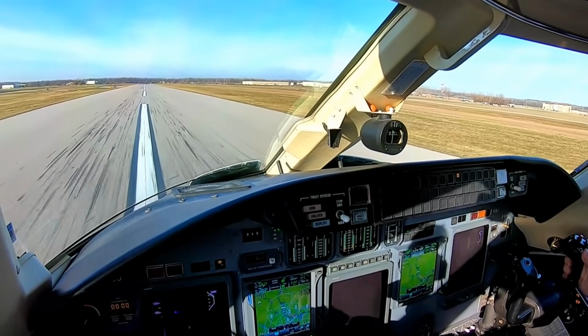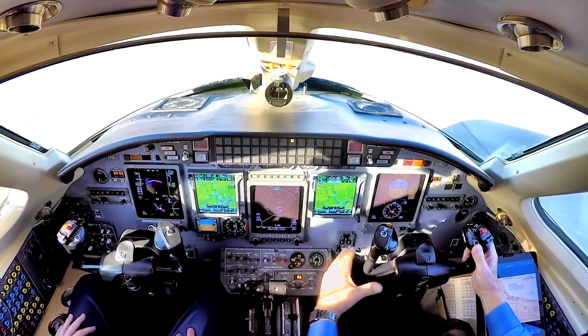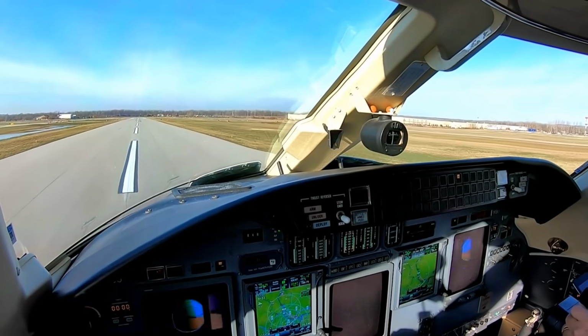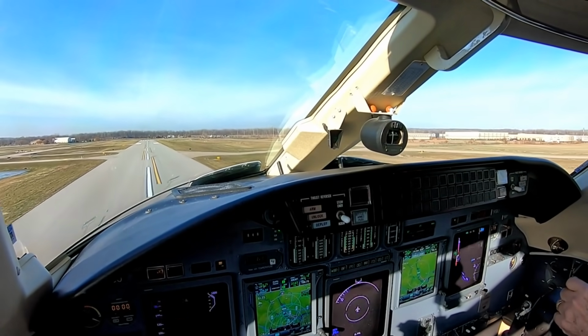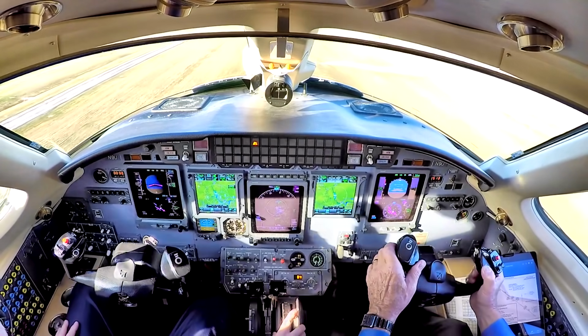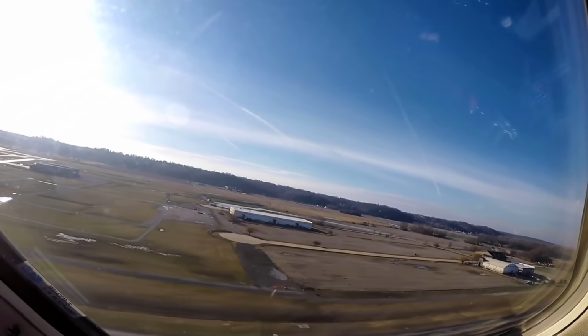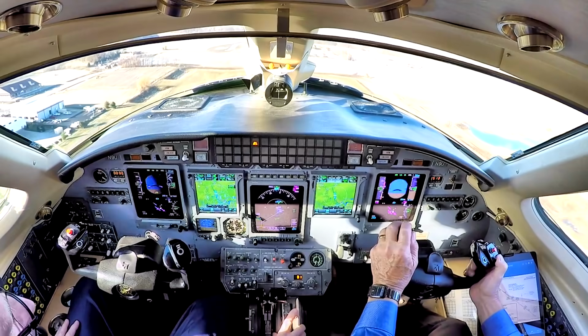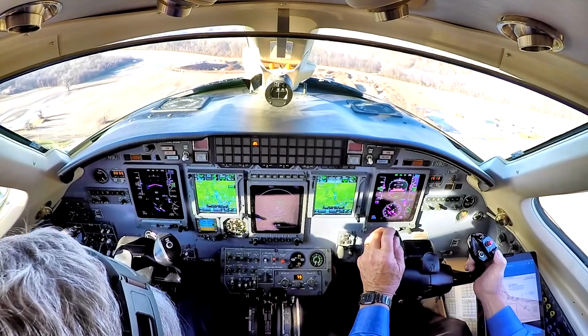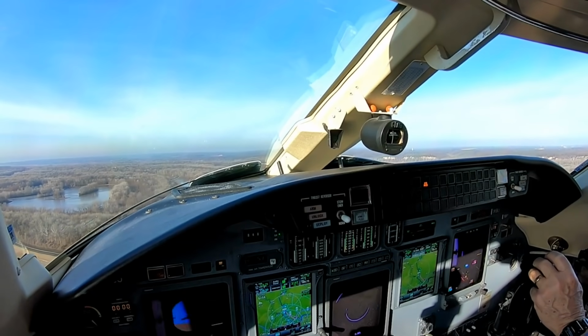80 knots. V1, rotate. Positive rate. Positive rate, gear up, please. Selected. Lights up, yaw damper on. Selected. Engaged. And gear indicates up.